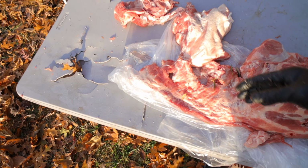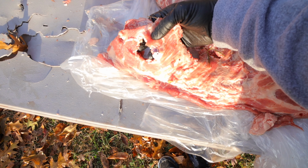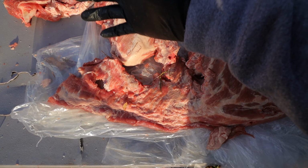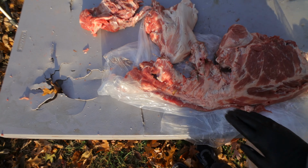But here is the entrance hole on the front of our pork ribs. Actually a pretty impressive entrance hole from the 7.62 soft point. Obviously not as big as the Hornady that just took out a giant chunk, but definitely a big entrance and exit hole on the ribs.